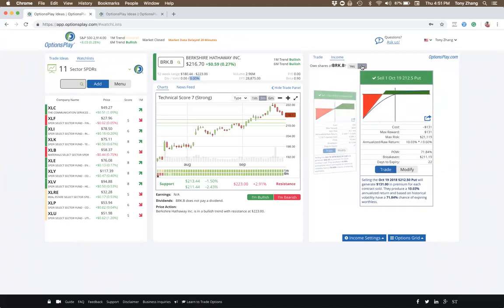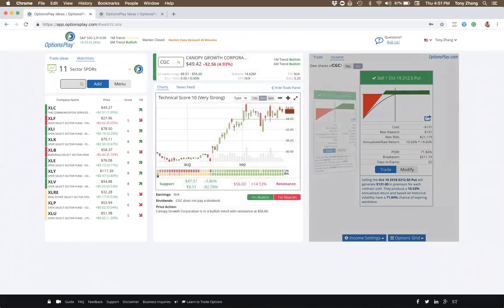Conversely, if you want to own this stock, you should look at October 19th 212.5 puts. That gets you a 10% yield. So this is really all the information that you need as a starting point for selling covered calls and cash secured puts. And notice how quick it is. I can type in any symbol and within a few seconds know exactly which covered call and short put to look at.